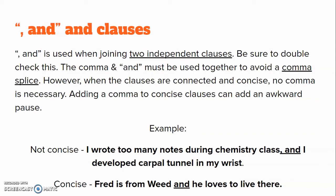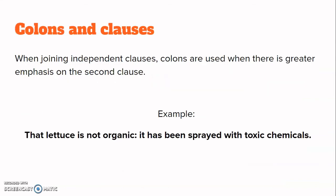Now let's discuss colons in clauses. When joining independent clauses, colons are used when there is a greater emphasis on the second clause. For example, that lettuce is not organic: it has been sprayed with toxic chemicals. These are two independent clauses, and the first independent clause almost leads up and adds some suspense to that second punch of that independent clause.